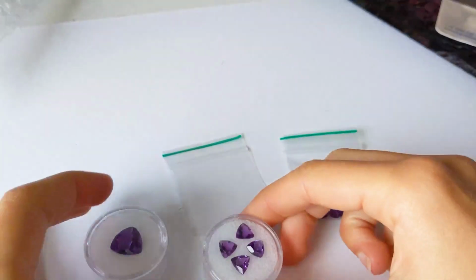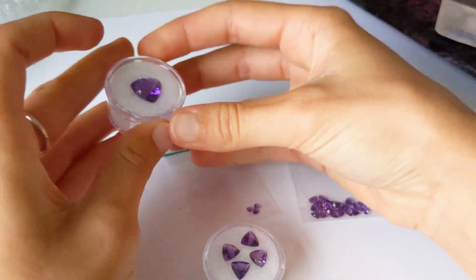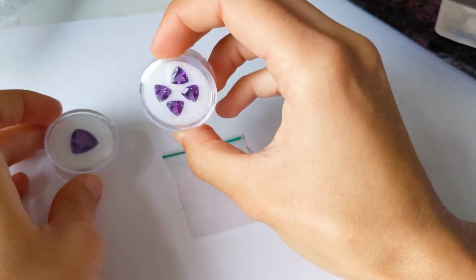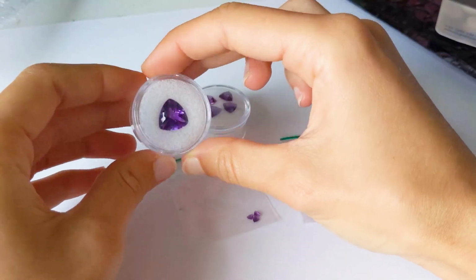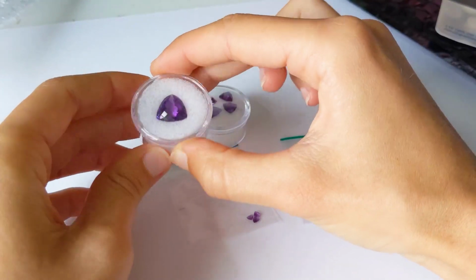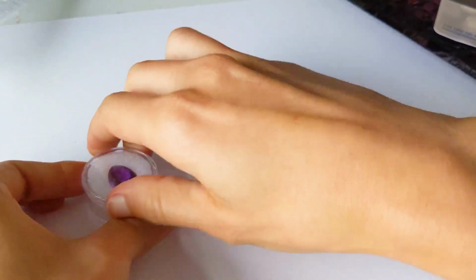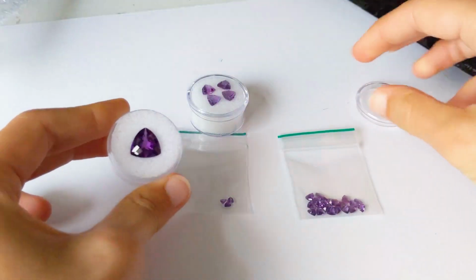Oh my god, they're just so beautiful. Look how sparkly. So these are trillion cut amethysts, and they're just slightly different. As you can see, this is kind of more a traditional trillion cut, while this one is actually cubed on top. I'm trying to think of the exact name, but it's absolutely stunning. So this one's going to be the center for my big neck piece. So let's have a look.